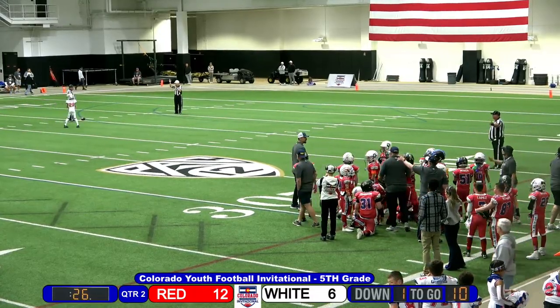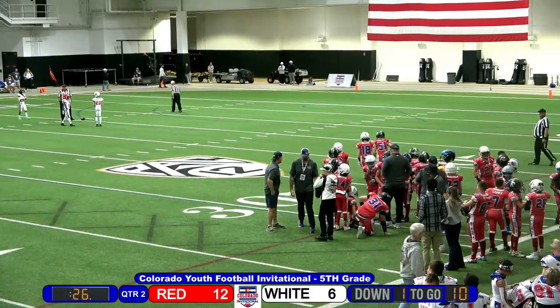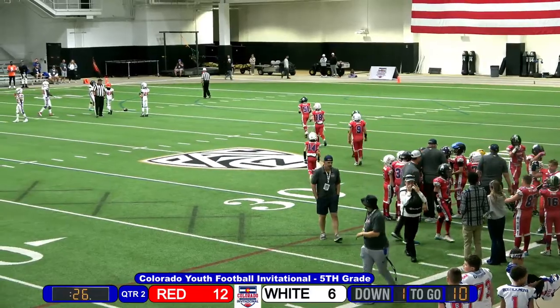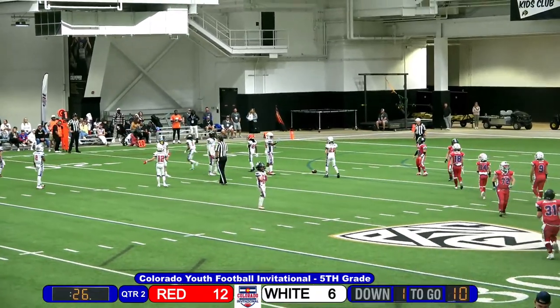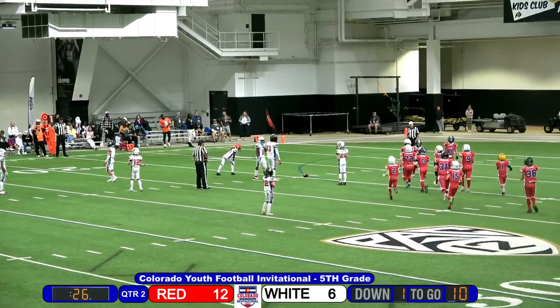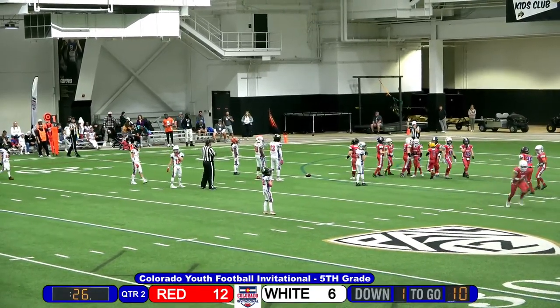So we've got 26 seconds left in this first half. I think Red Team forgot that there's still a game going on. They're having quite the celebration down there. The refs are asking. I thought they were just going to take a knee, the way they were sitting there. Yeah, 26 seconds remaining. Still got some time. Big plays all over the place in this Colorado Youth Football Invitational.